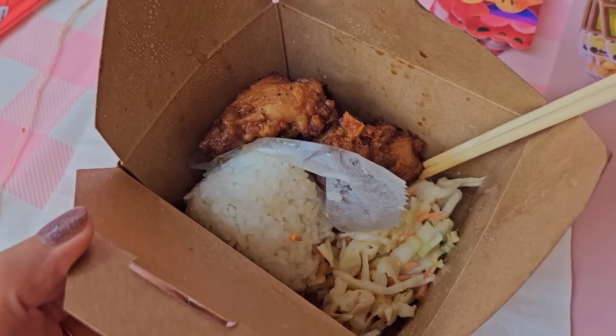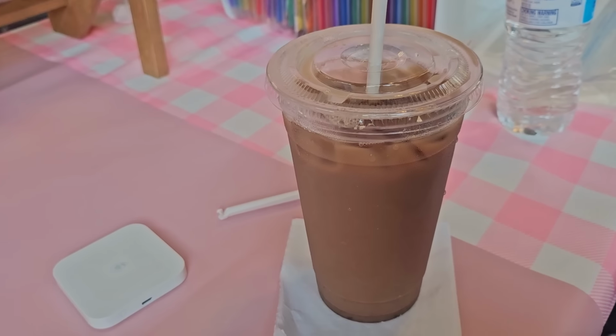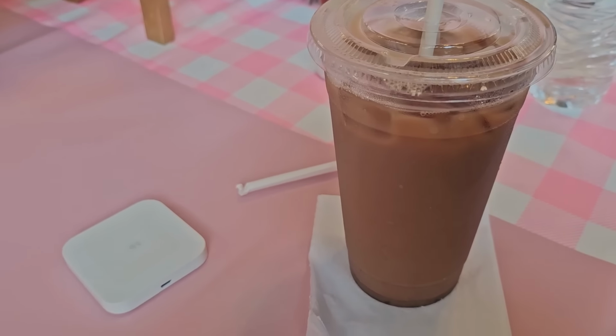Dog! Free lunch. And Sonia brought me a chai. Thank you. I need the sugar and the caffeine.